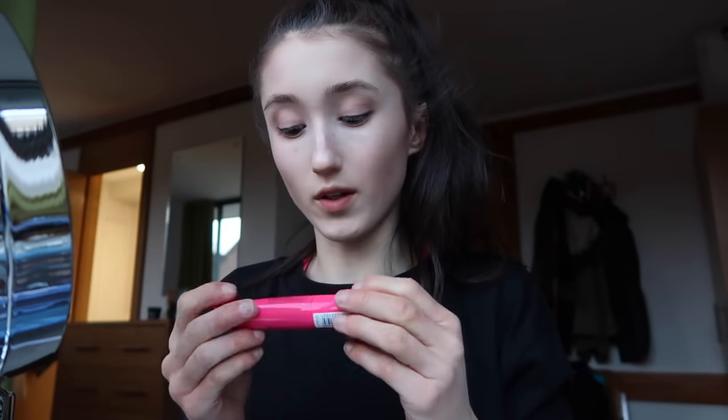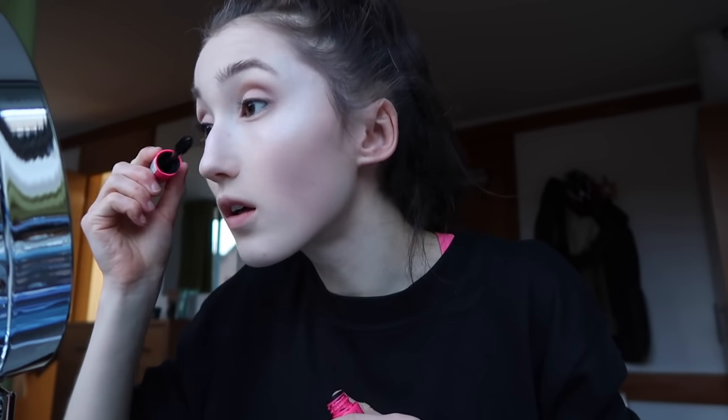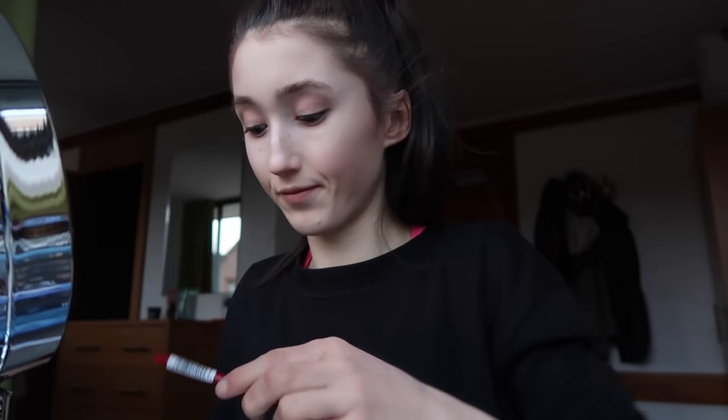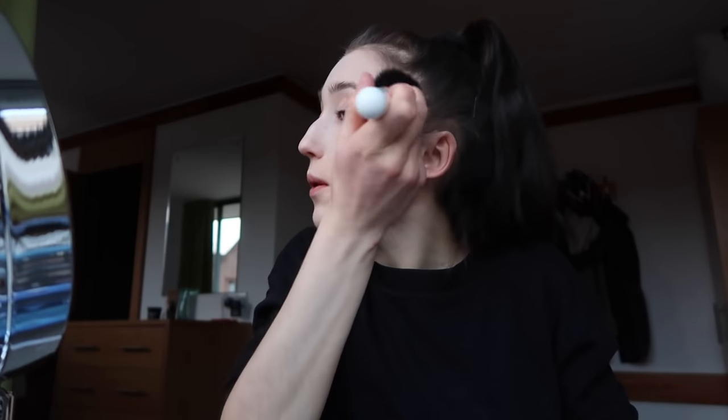Okay, mascara, Makeup Revolution again. Red lipstick. And where's my red lip liner? Oh, powder. I forgot to do that yesterday. Powder. That's what I forgot. I love this massive brush. Need to put the powder on to set it or something, I think.